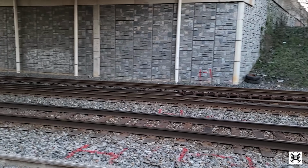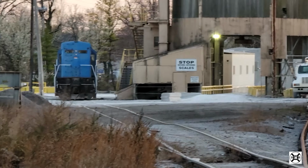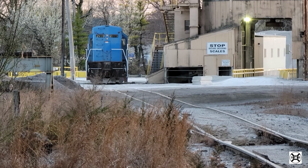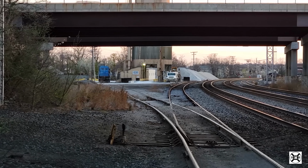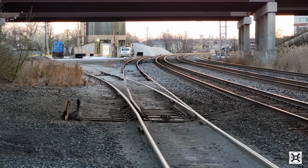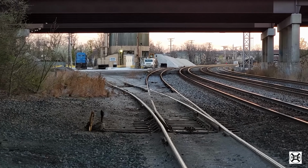I noticed that. Also, the little sand and gravel place over here, he has his own little locomotive that he works, so I thought that was interesting right there too. So I'm imagining the railroad will simply interchange with him, leave his cars right here on this lead, and then he'll switch them out and work them as he needs.